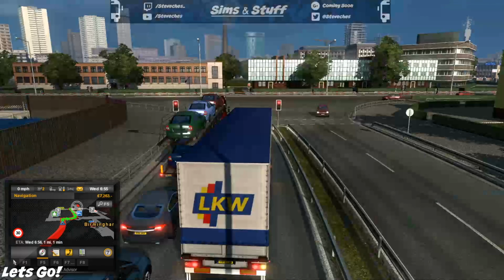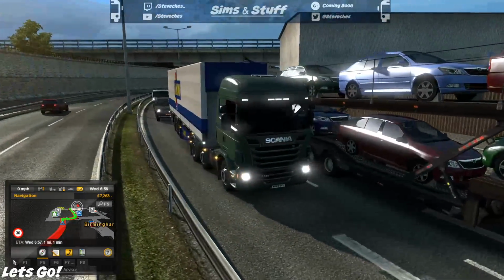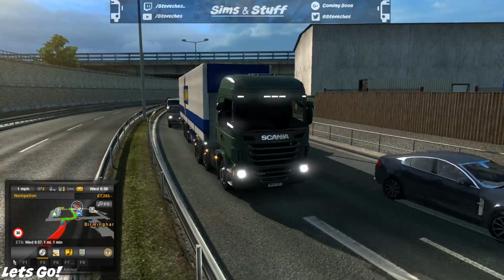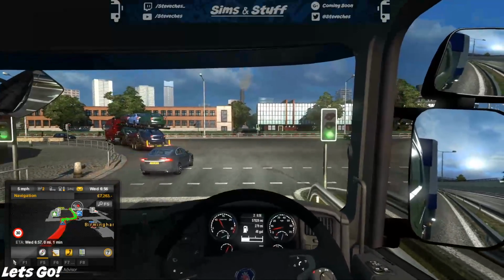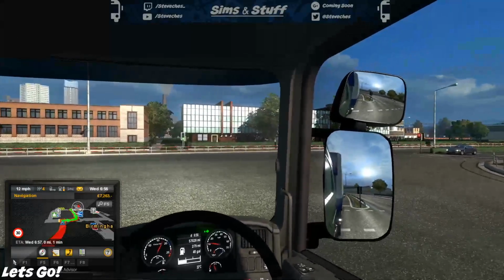I'm going to look at this sinking outside. I do like a Scania. That's a 500 as well. It feels like it had that much power for a 500.